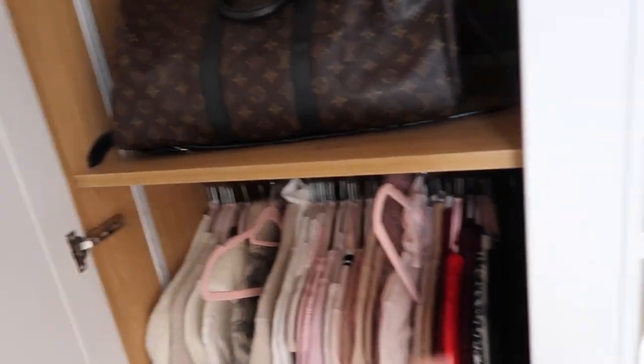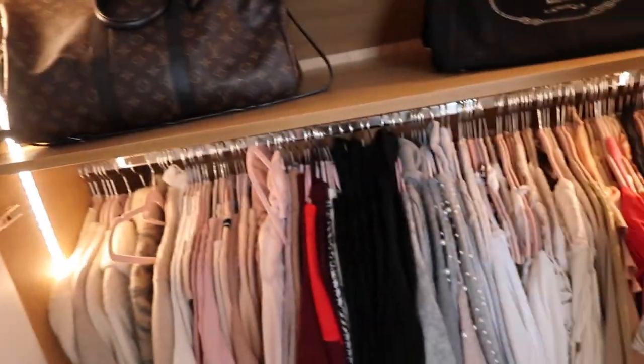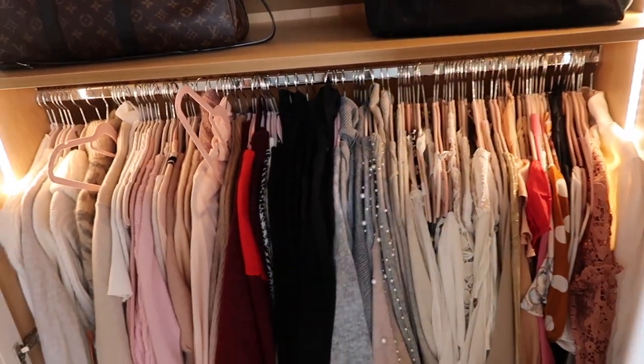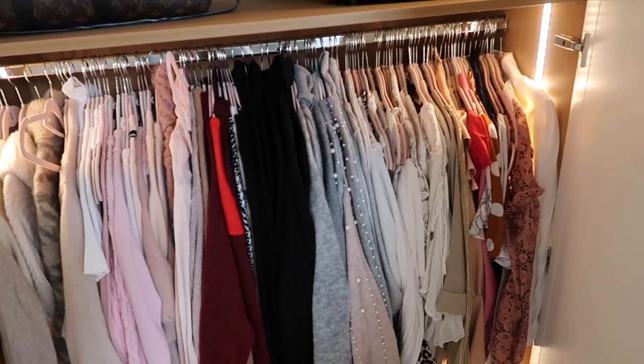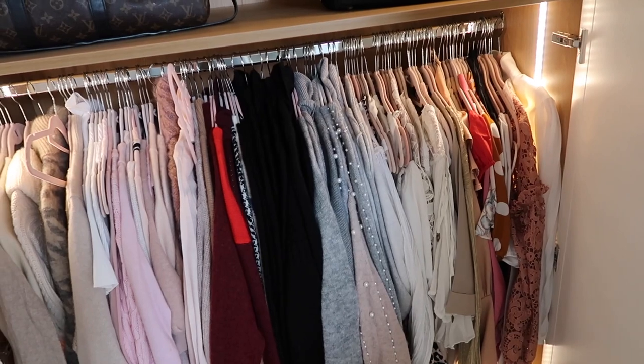I'm also going to be going through everything and having a bit of a clear out, because I am a little bit of a hoarder. I know it seems like I'm constantly clearing things out, but at the same time I've got things in this wardrobe that I just know I'm never going to wear. So it is time for a good old refresh and clear out.